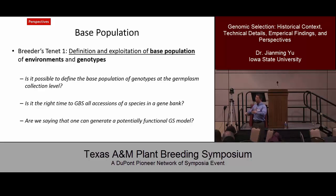And I mean, in Iowa, there are different maturities too, right? In soybean, there are different maturity zones too, right? So then you can ask the question, is it possible to define the base population of genotypes at the germplasm collection level? This is not for a single plant breeding program. This is for us academics who are exploring this possibility, right?